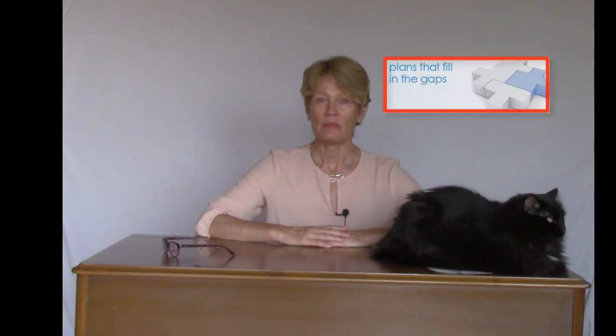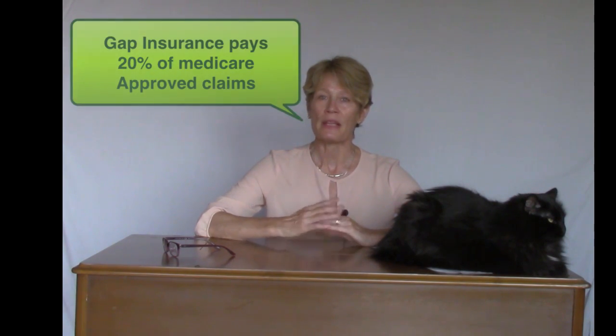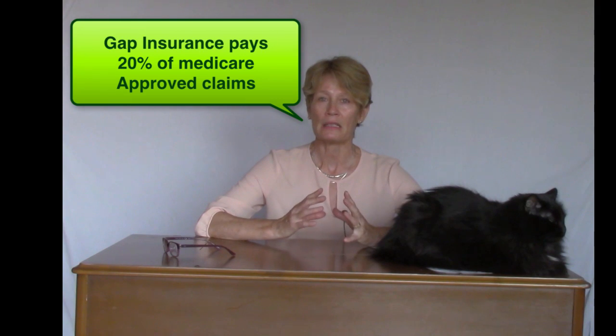What are Medicare supplement plans? Well, a Medicare supplement plan is like gap insurance. People who take Original Medicare, remember Medicare pays 80% of your costs, typically, that's approved Medicare claims. Then the gap insurance comes in to pay the other 20% of those medically approved claims. In the Medicare supplement plans, there are no networks. You don't need any referrals. You can see any doctor that accepts Medicare.